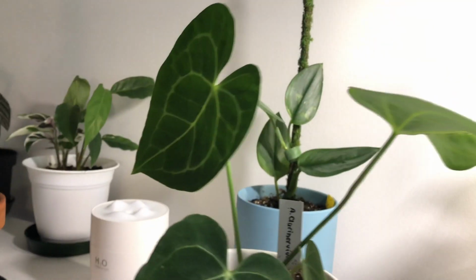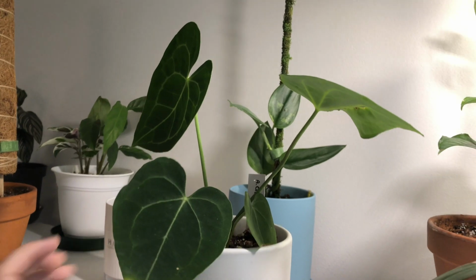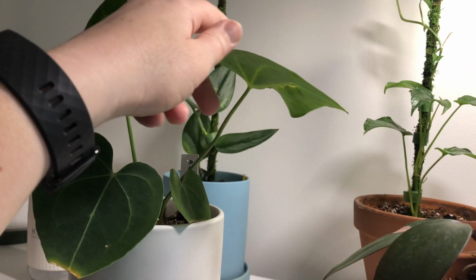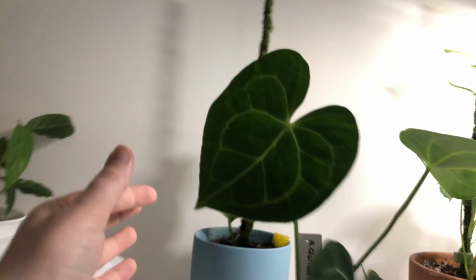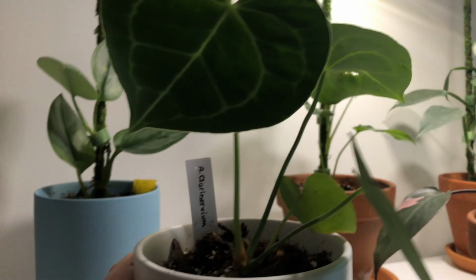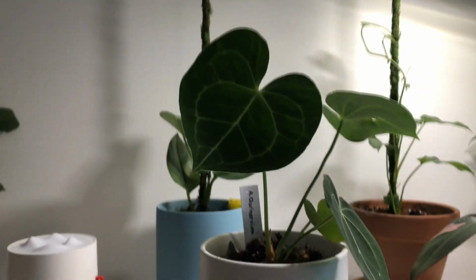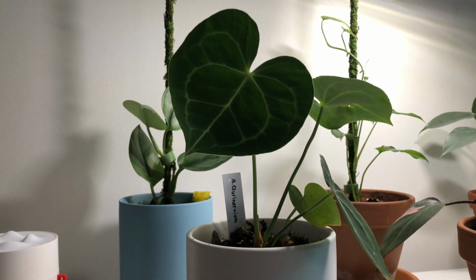The light's right there, so it's kind of messing with my lighting here. But these 3 are the old leaves. This one's only half a leaf that it came with. This one was all mangled. But this is the newest leaf it's put out since I got it. And it's so pretty, and I hope that it gives me a new leaf soon. I'm still kind of working out care for these. So far I don't seem to be messing it up, but we'll see what happens.